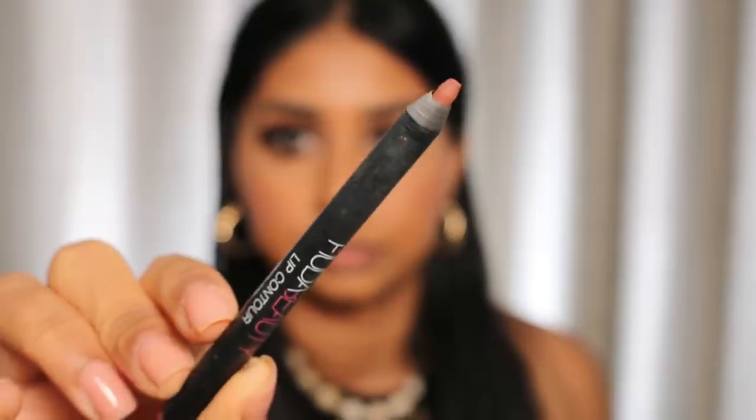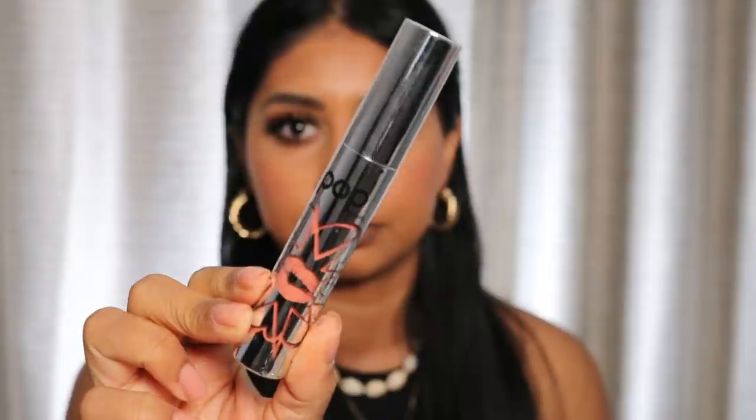I'm just gonna use the Huda Beauty Lip Contour in Spice Girl. And then finally, I'm gonna use the Pop Beauty Matte Lip Paint in the shade Butter Babe. Just trying to blend it with the lip liner. All right guys, this is the final look.